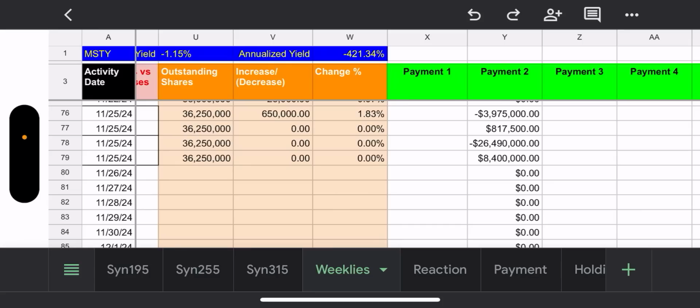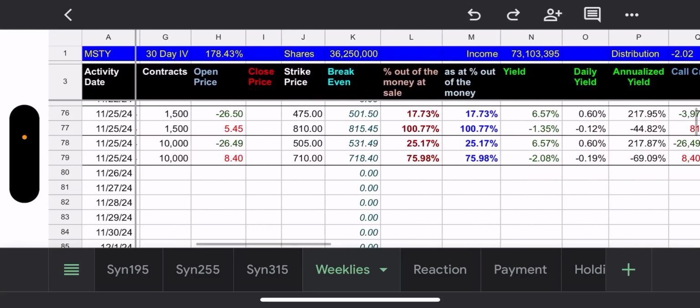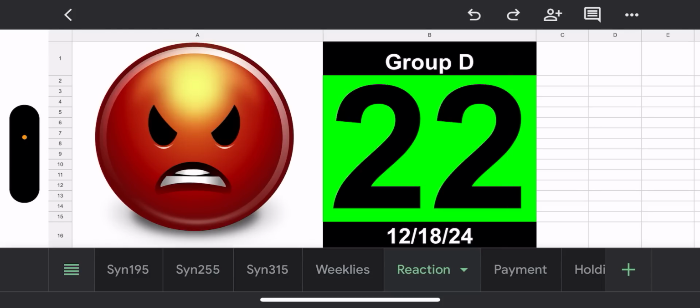Outstanding shares did increase by 650K, so that's always good. 30-day IV dropped. What the hell? It's now at 178%. We were above 200%. What happened? All right, whatever. Outstanding shares, 36.2 mil. Total net income, it's a loss. They lost 73 million so far in the weeklies. I'm sorry, you're getting an angry emoji because if it ain't broke, don't fix it, right?